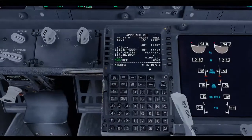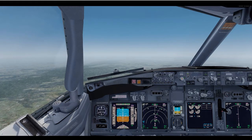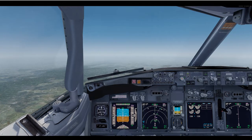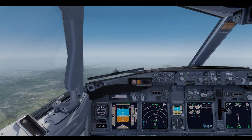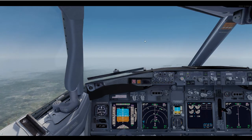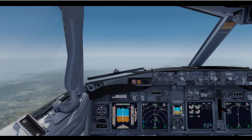Fire 2, check it. Fire 2, you're clear to Bangalore, the 2.6 arrival, approach runway 09. Approach runway 09 and fly 52, thank you. Alpha 912, check it. Go ahead, Alpha. Alpha 912, you're clear to Bangalore, the 2.6 arrival, approach runway 09.